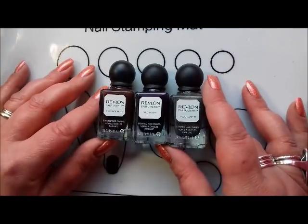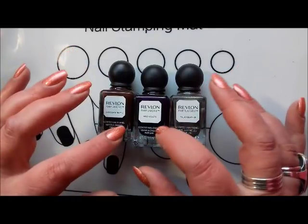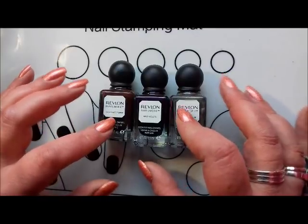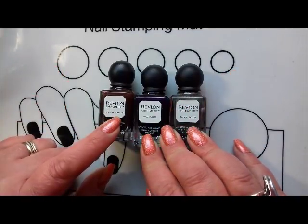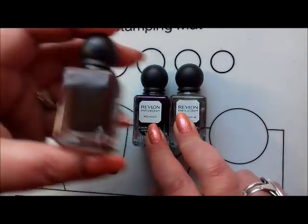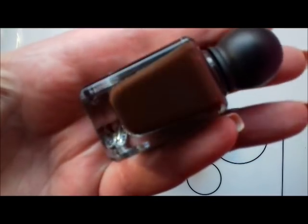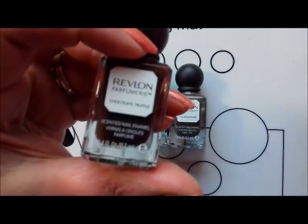The ones that I've picked up here are all either from Poundland or Pound World. And they don't really have the scent, or it's very, very faint. Certainly the Chocolate Truffle one doesn't have a scent anymore. And I do have brown cream polishes, so I think actually I might destash this one.